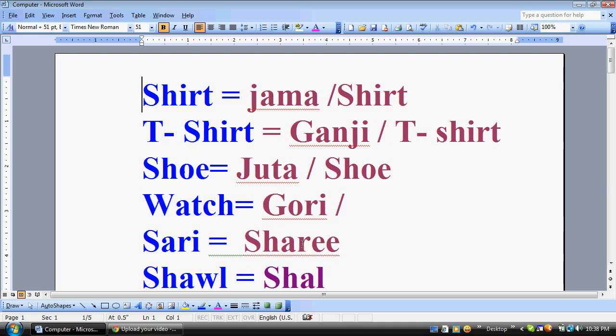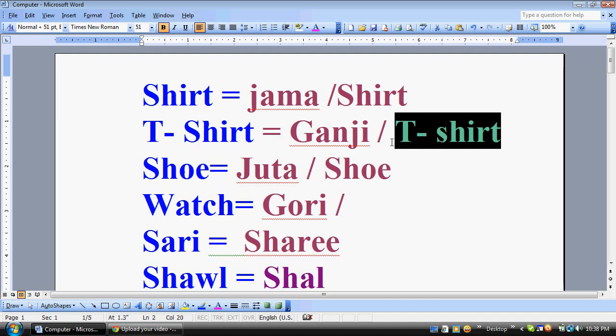Anyway, guys, here comes the tutorial again. Shirt, you can say jama, but in Bangla, the good news is they also say shirt a lot. So if you say shirt, that's gonna be okay. That's why I put slash shirt. For t-shirt, there is one word, genji. A lot of people call it genji. But if you say t-shirt, especially in the city area, that should be okay in Bangladesh or any other place.